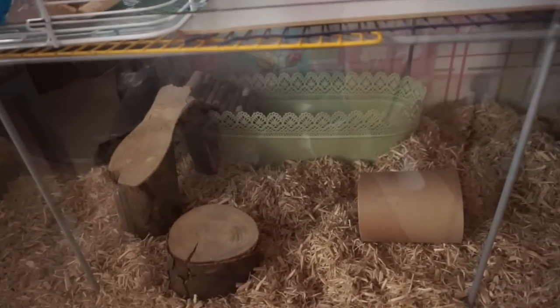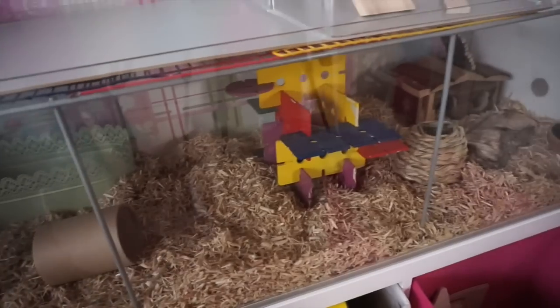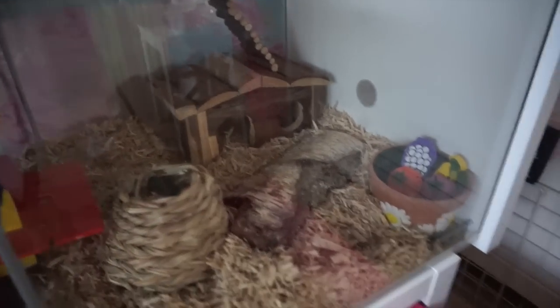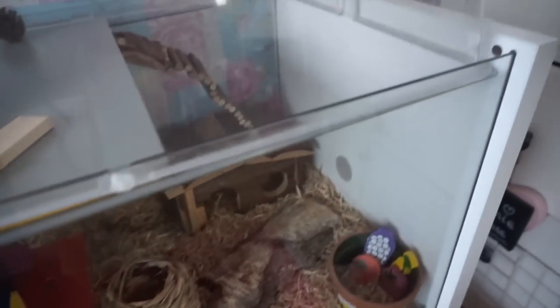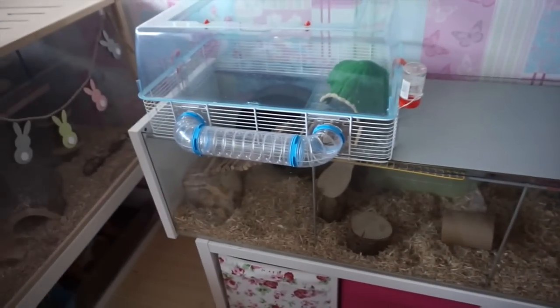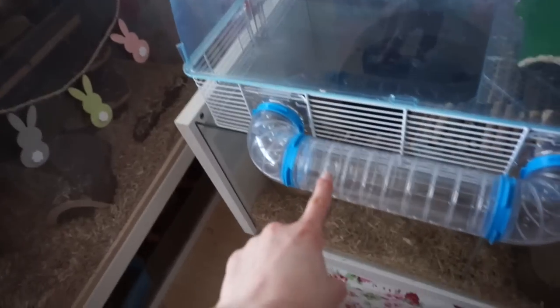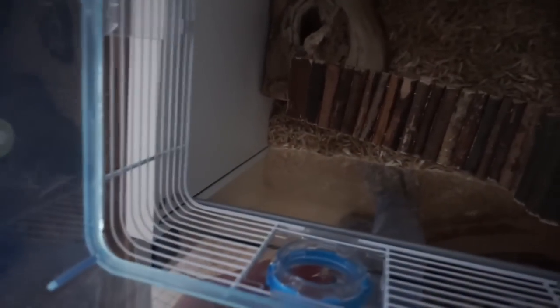Then that's his sand bath. He's got different logs, some tunnels, puzzle playground stuff. Then he's got a house down there, some chew toys, and then another level up there. So yeah, I'm really excited to get in here and just to see what he thinks of it all. I'm gonna have to sort something out here though, because you can see the tunnel ends there and I don't want him to fall out.